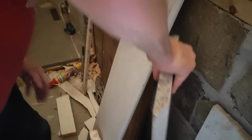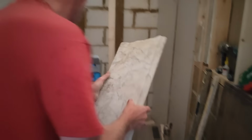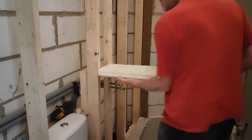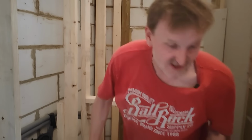This is an old marble fireplace that we reclaimed for nothing. So we will cut this down and that will sit in there as a shelf. Yeah. And this bit will have glass in it. So that makes our shower screen.